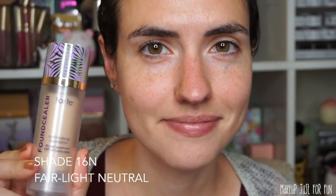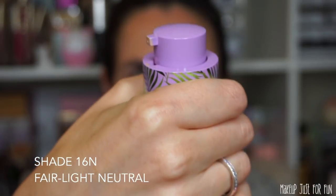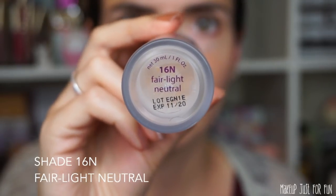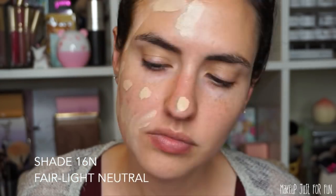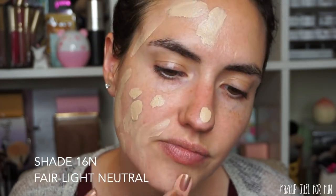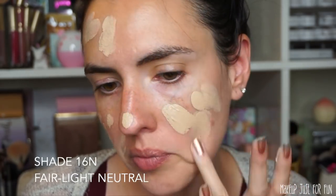I'm using the shade 16 in. This is fair light neutral, and to cover my entire face, and I do also go down onto my neck a little bit, I end up using about 1.5 pumps. So I do get a pretty decent coverage without having to pile this all on, but I do go for more of a light to medium coverage. That's just most comfortable to me.